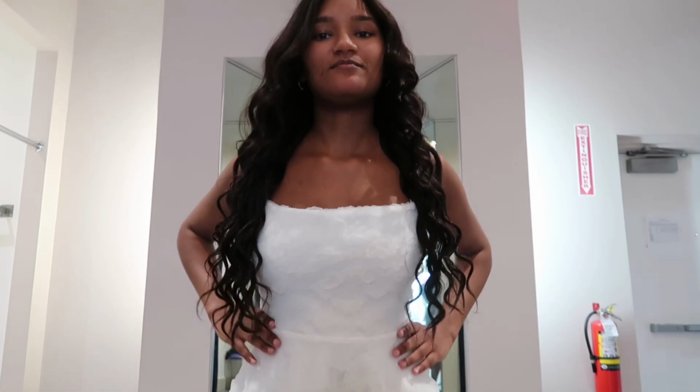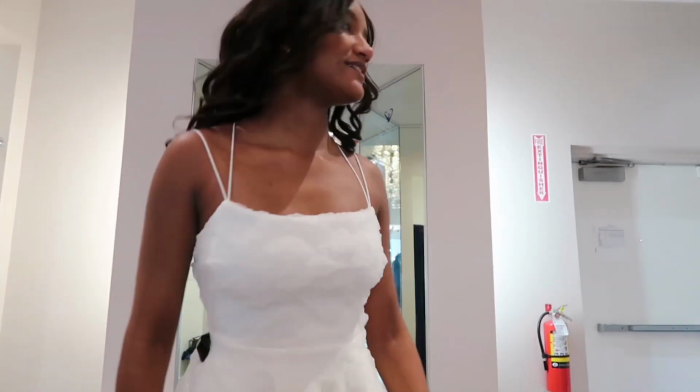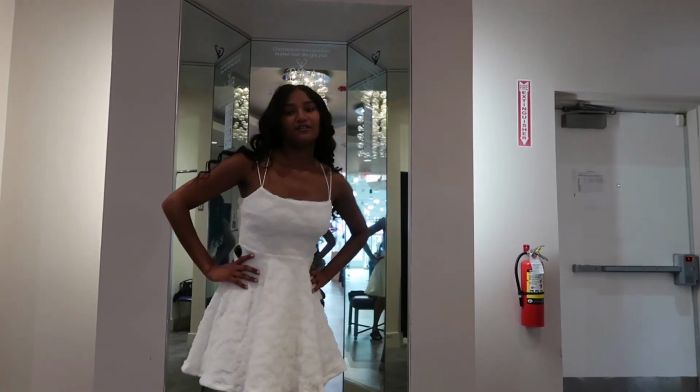So, next dress. This dress, I think Kathy likes it more than I do. I'm not really rocking with her. Maybe if I was graduating high school. Yeah, that's what it's giving. But yeah, it's not giving college graduation. So we're back to square one.